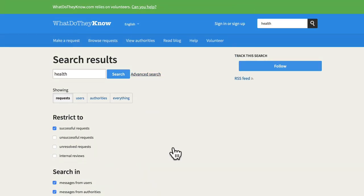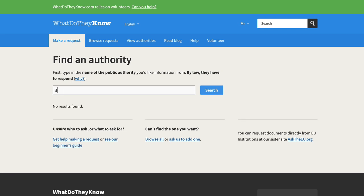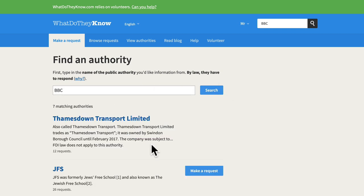So let me just walk you through the process of actually doing one of these, because I didn't cover that in the previous video. So I'm going to go ahead and sign in, and this site is free to use, by the way. Anyone can sign up, but we have this button here, make a request. Now think about who you want to get information from. So it could be maybe the BBC. BBC. Click search.